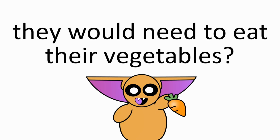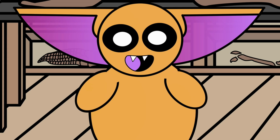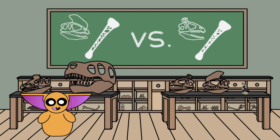And to do that, they would need to eat their vegetables? Ew, gross! No, they needed strong legs to support their larger bodies, which is exactly what we see in Cryolophosaurus. If we look at a cross-section of the leg bones of Cryolophosaurus and then compare it to Dilophosaurus, we can see that the femur bone for Cryolophosaurus is thicker and likely sturdier than that of its cousin.